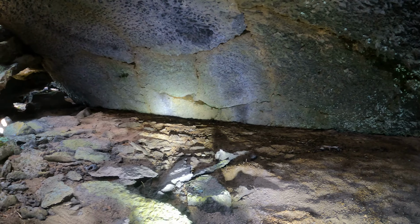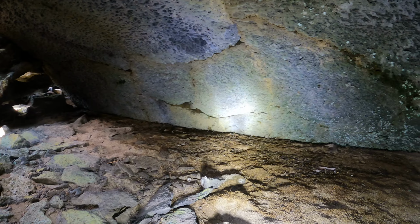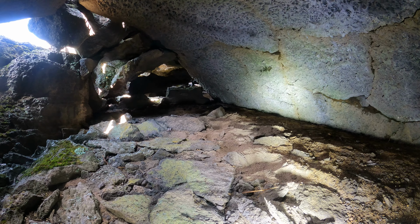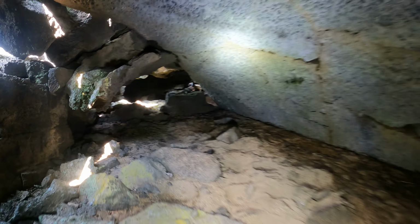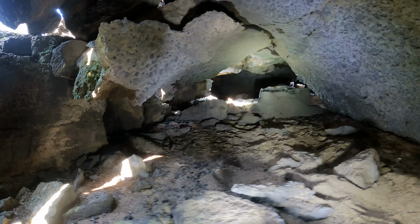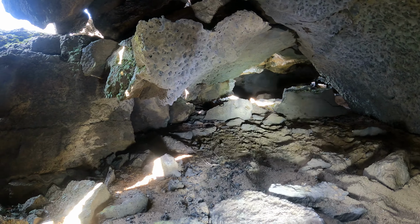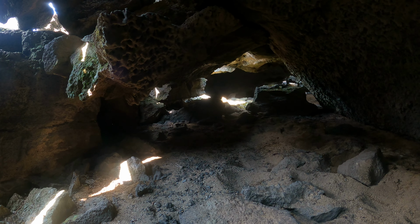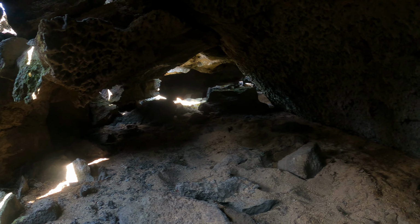All right, so this is the way I came. This will be the way I go back. That way I don't get lost. Okay, there's what it looks like with just natural light. Almost good enough.